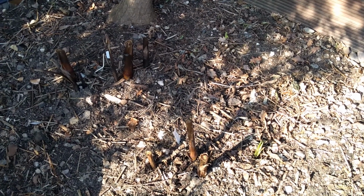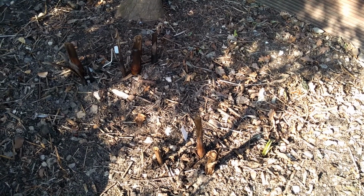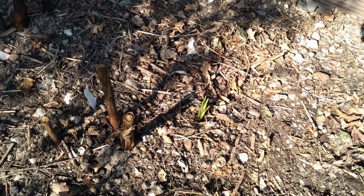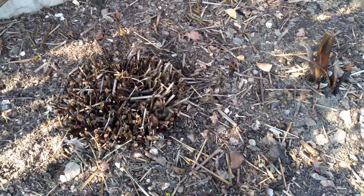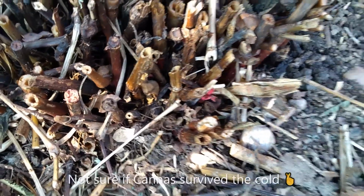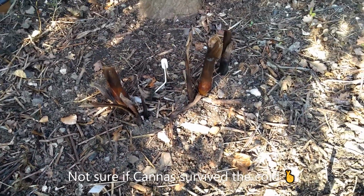So over the past couple of days I've cut back all the herbaceous perennials, and you can see here I've got a Nyphophia coming back from the ground. I've cut down my Melianthus major, that was cut down by the cold. Same with the Persicaria Red Dragon. See the new shoots are coming up already. Red shoots. Survived the cold winter, but obviously time will tell.